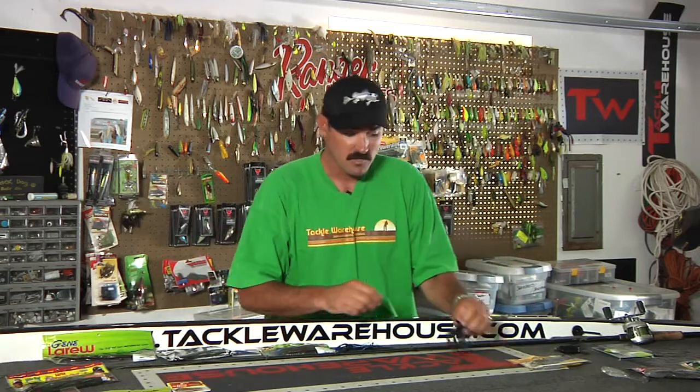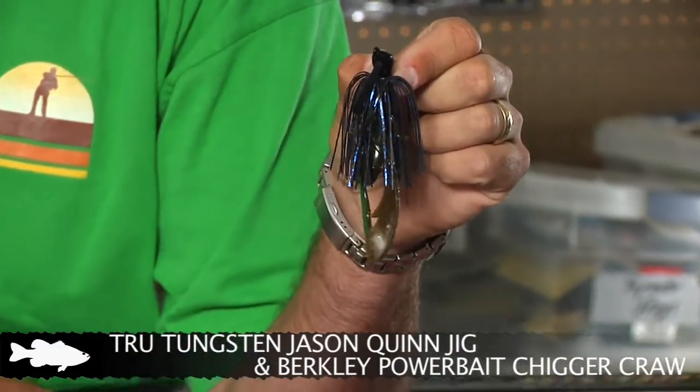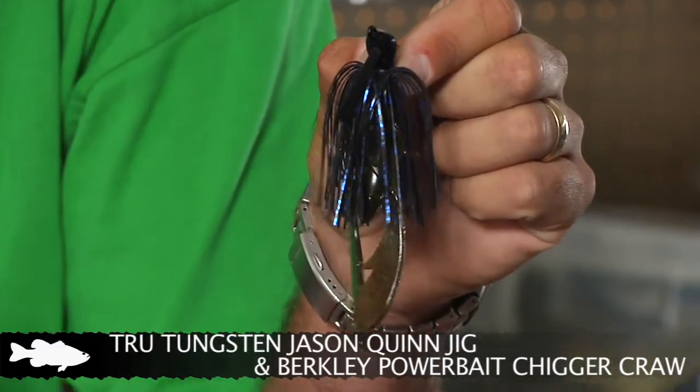Along the same lines, I was doing the same thing. I was flipping a black and blue jig, but I like throwing a green pumpkin trailer, and this is a chigger craw here. This is a true tungsten 3/8 ounce black and blue jig, and I was up in this one creek flipping laydowns, basically trash, any kind of floating debris that was coming in the lake because it was on the rise.